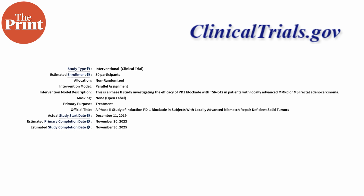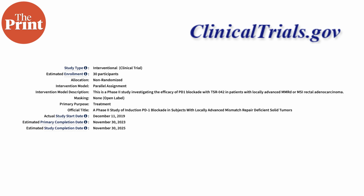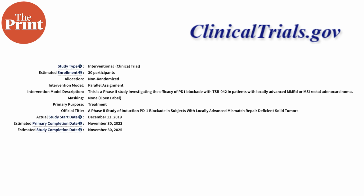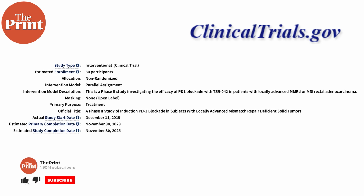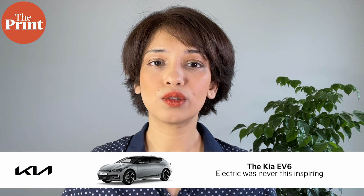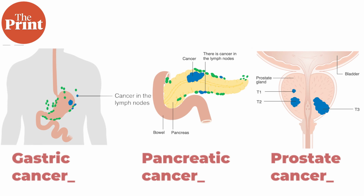The study and the trial are not done yet, but the findings from just 12 patients had been so impressive that the authors had to publish their paper midway, even though the trial is still ongoing. There are, of course, a lot of other kinds of cancers that also present with the same MMR mutation. So the authors are now enrolling patients with the mutation who have gastric, pancreatic, or prostate cancer.